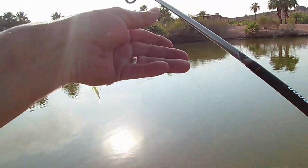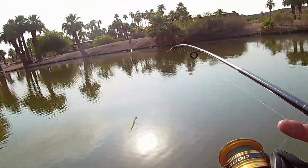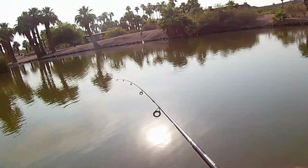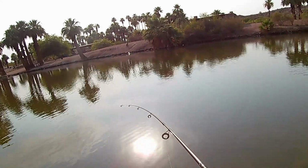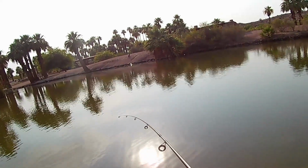So I see a lot of people like to use these little things on there as well, so I decided to put it on, and that's how I've been fishing it since then. But I have caught a catfish on it without that trailer, so I just thought maybe that trailer might help to catch a bass.